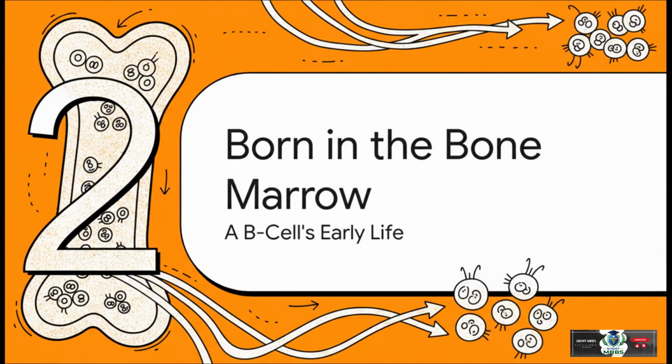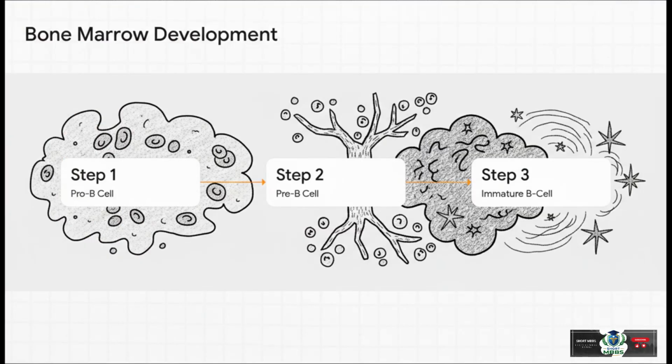Okay, decision made. Our cell is all in on becoming a B cell. Its entire early life, basically its childhood, all happens right here inside the bone marrow. This is the first major stop on our tour. While it's in the marrow, it's basically going through school. It starts as a pro-B cell, then grows up into a pre-B cell, and finally becomes an immature B cell, ready to graduate and see the world.